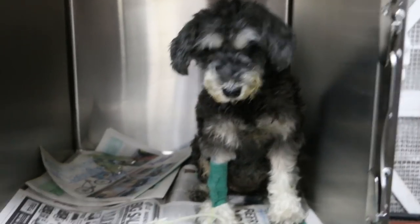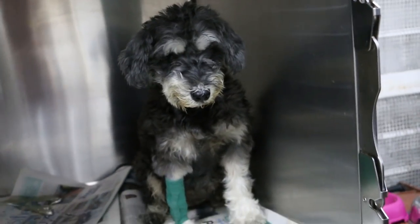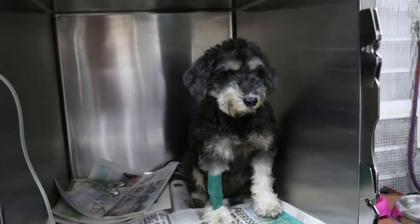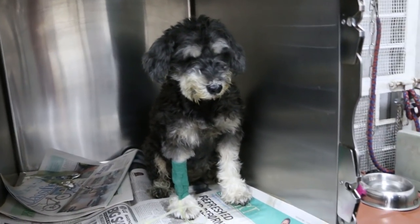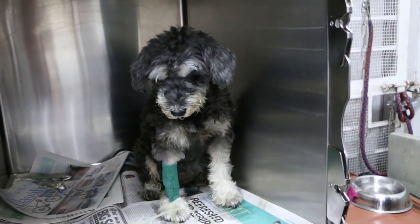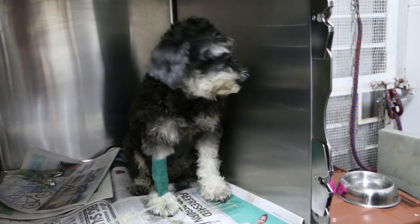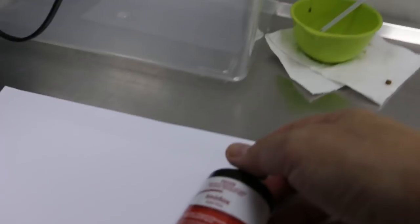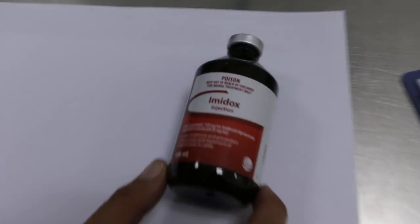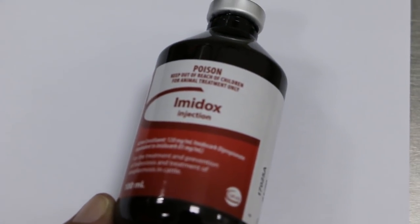There was another video where the dog came in. Do you know when the dog came in? 3 weeks ago, it came in for the complaint of not eating. And the blood test shows positive for anaplasma. The dog was given the injection of the same one, Imidox. And did he recover? Yes, the owner said it gets better, but he was advised to come back for a second injection 1 week or 2 weeks later, but the owner didn't come back.